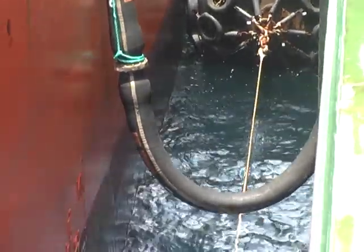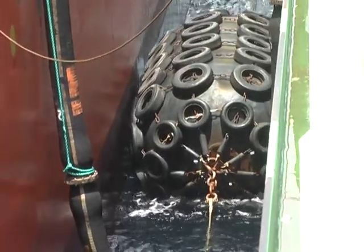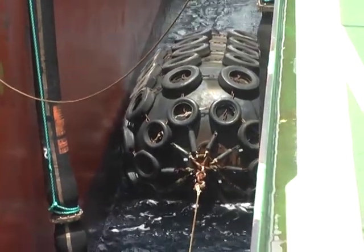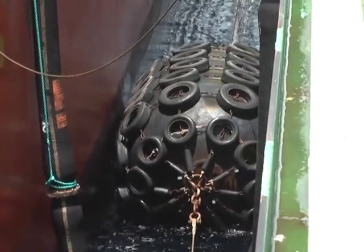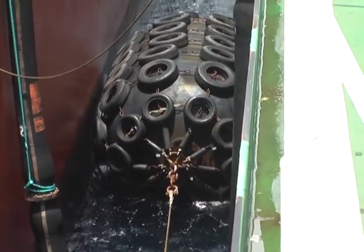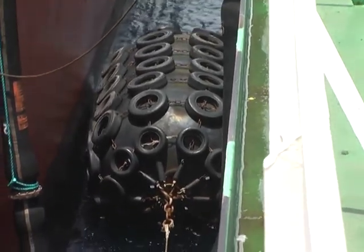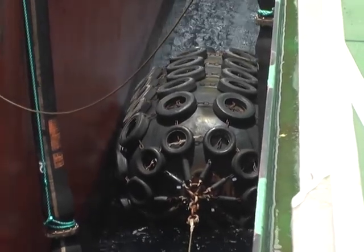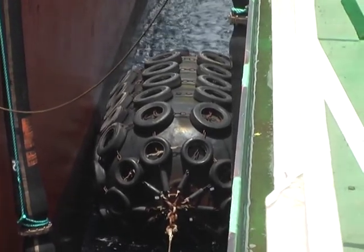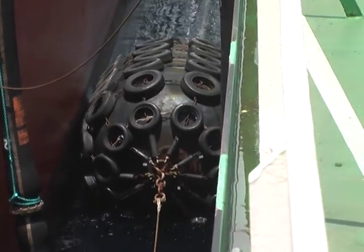We can see the hose above the waterline, and number three fender immediately aft of the manifold. These low air pressure filled, high energy absorption fenders are 3.3 meters wide and have a length of 6.5 meters.